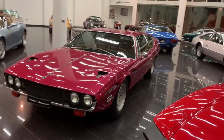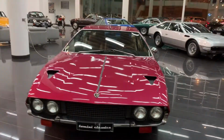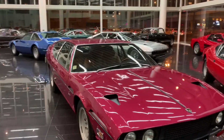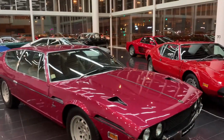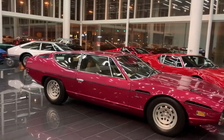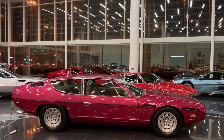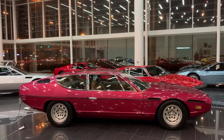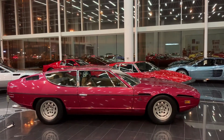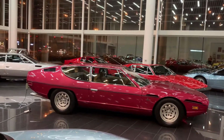Ferruccio Lamborghini's idea of his perfect car wasn't a racing car. It was a good, luxurious GT car. And this is it. This is the profile of the Lamborghini Espada. It's a very, very large hatchback, which is quite weird. But again, it's not uncommon.